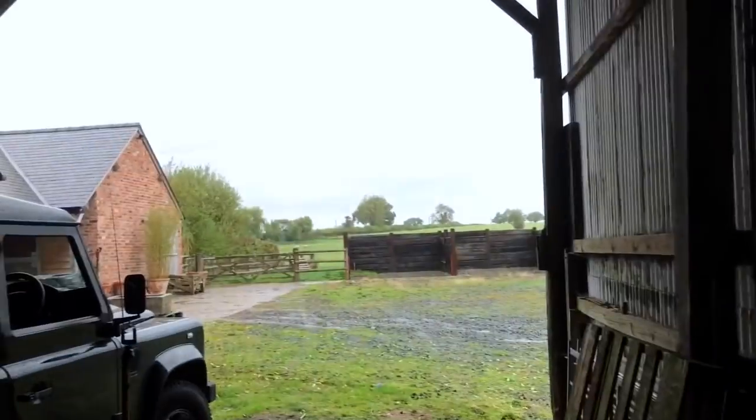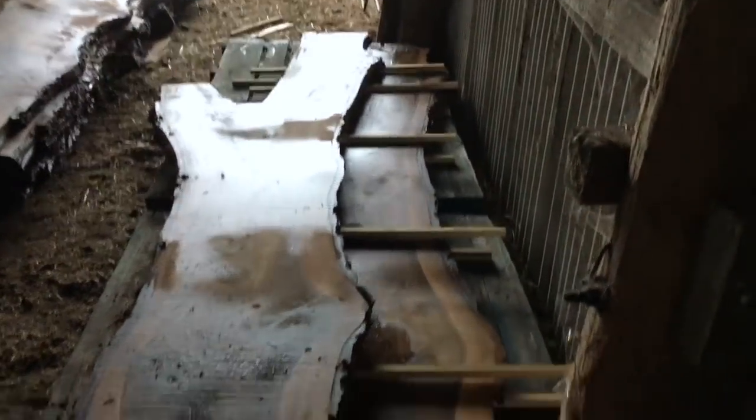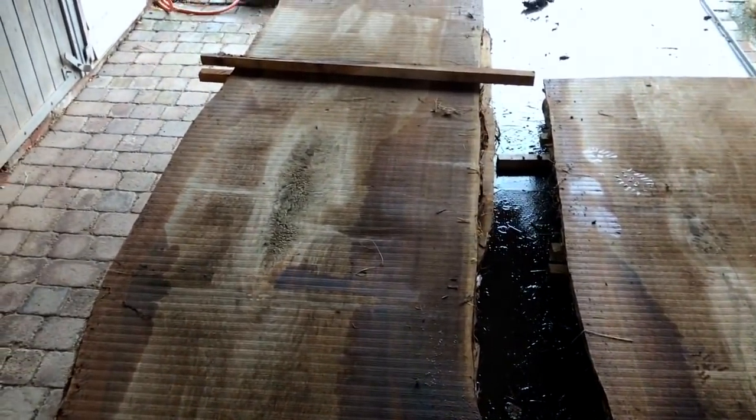Okay, we couldn't have picked a worse day, but at least we're inside here. These are pretty epic boards. I see resin here. Both these boards are beautiful, some resin in there, lovely grain. These are pretty epic walnut boards. This one is absolutely massive.